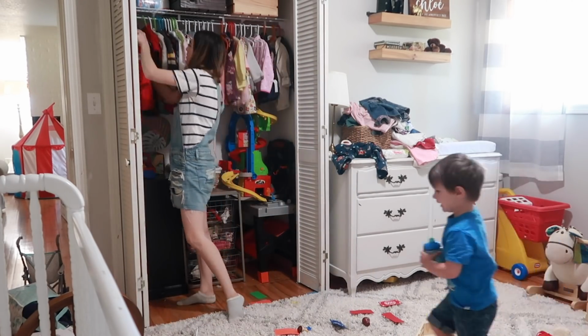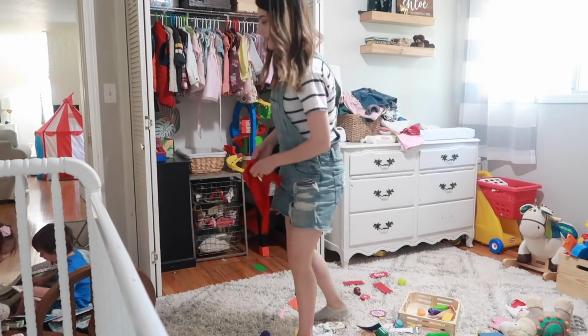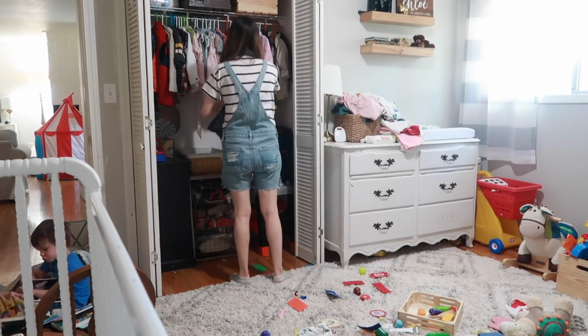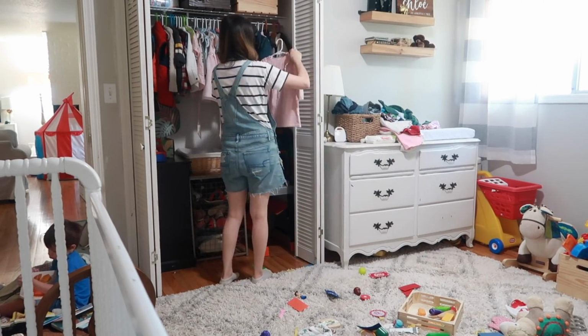Marky was making a mess behind me as I cleaned, but a little bit later, both he and Chloe just started reading the books that were in a pile on their floor, which is awesome. So sometimes I do try to have Marky help me clean, but since there was so much cleaning to do today, it was just easier to let him play and read books.